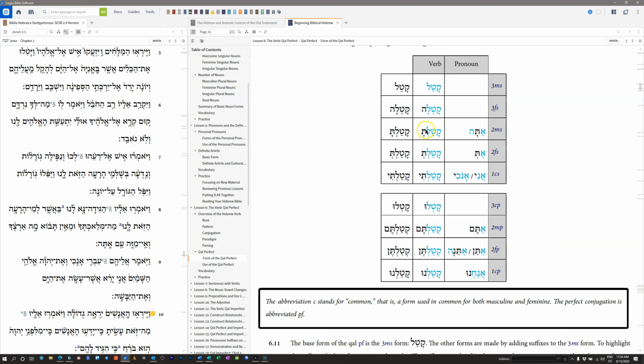Well, the 2ms suffix tav kametz is the tav kametz that you see in the pronoun ata. So it's not like this is just a random suffix. The suffix is actually taken from the 2ms pronoun. So when you see that tav kametz, you should think the pronoun ata. Katal ta. Ata. Katal. If I wanted to say you killed, I could say katal ata, which would actually be like he killed, and then the subject you. But it's easier, instead of saying katal ata, to just say katal ta. But this tav kametz suffix here is taken from the 2ms pronoun that you've already learned.